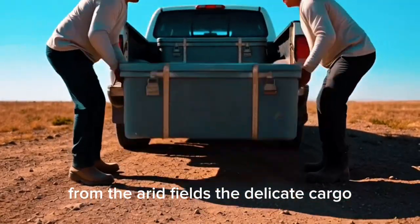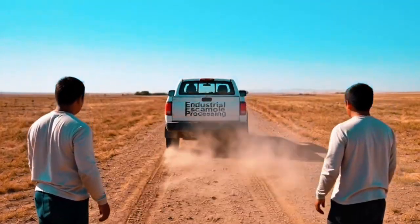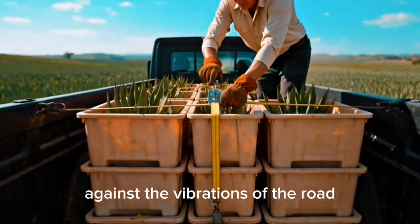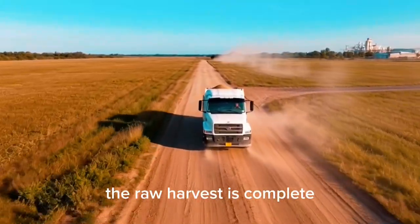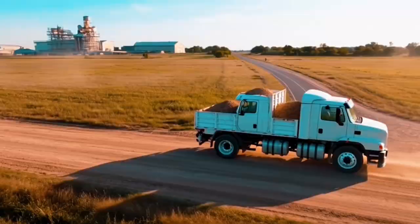From the arid fields, the delicate cargo begins its journey to the processing facility. Secured and chilled, the harvest is protected against the vibrations of the road. The raw harvest is complete. Now, the transformation into a refined product begins.